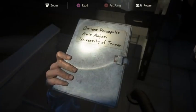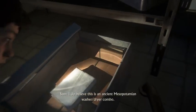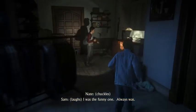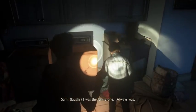Another one. Nope. I do believe this is an ancient Mesopotamian washer-dryer combo. I was the funny one. Always was.